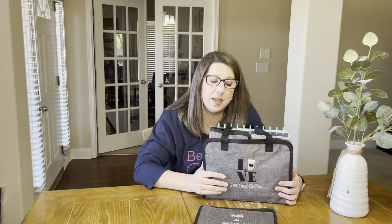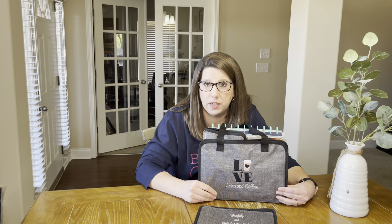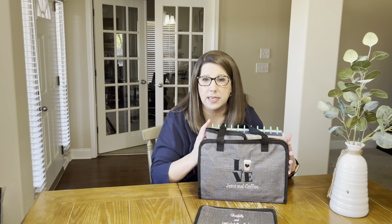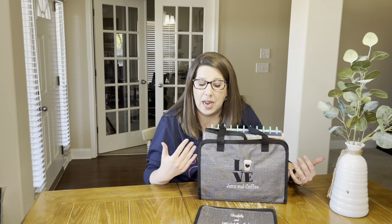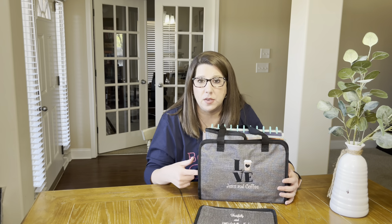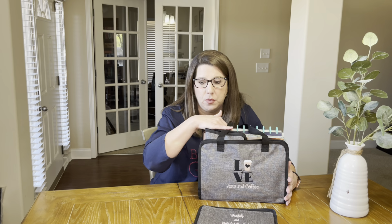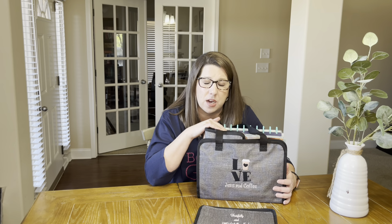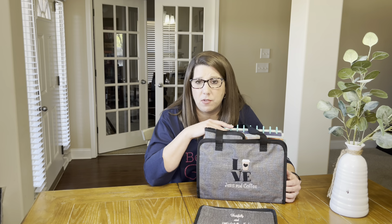So again, this is the Get Creative Caddy from 31 Gifts. It is in the online extras only right now. I do recommend that if you are looking for a new tote, a little Bible study tote, a caddy to help organize all your quiet time essentials, this is my favorite product that we have. And as soon as I saw it, I was like, that's what I'm going to use it for. As I'm trying to be more intentional with my Bible study and my quiet time this year, this is absolutely something that I enjoy having. I enjoy putting all my essentials in here, and it's easily portable wherever I need to have my quiet time and wherever I need to go.